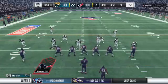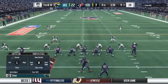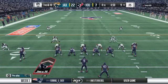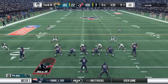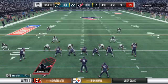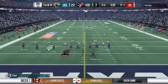Here we go. Flex round. Ohio. Flex round. The defensive line disperses a little bit here, maybe expecting a pass. Let's go. Flex round.